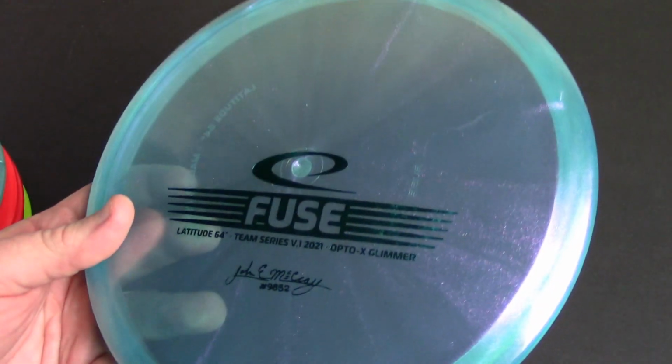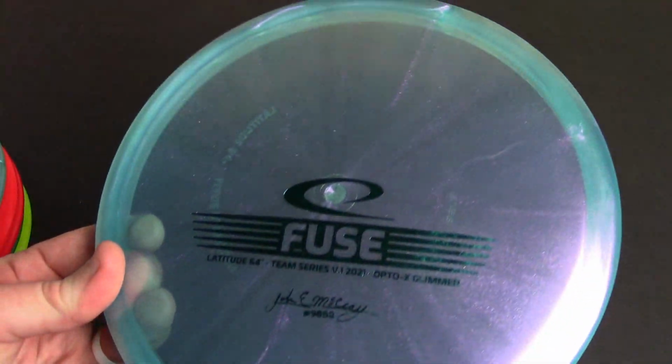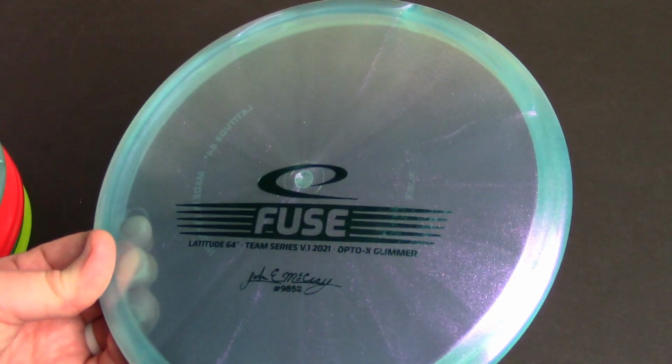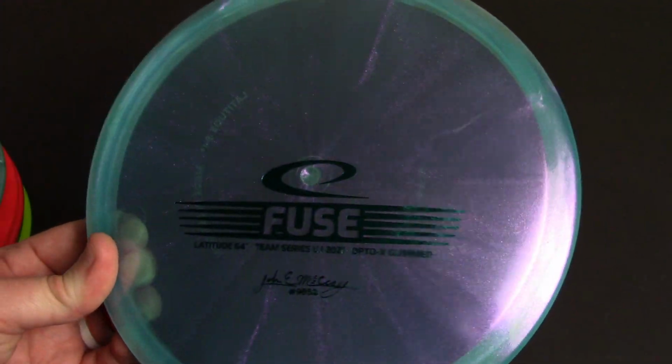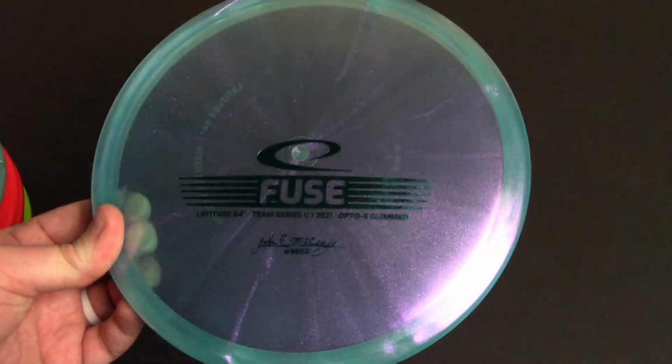A couple of these are just for my stash here. I picked up a McRae 2021 Fuse because I love the Fuse so much. And this plastic is just absolutely gorgeous. This is a little bit of a treat yourself moment for myself. I bought this one, a little retail therapy for myself, and great disc. Quite stable for a Fuse as I expected.